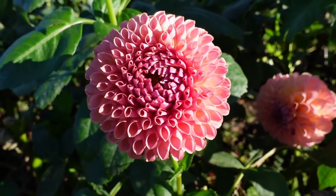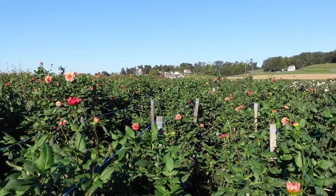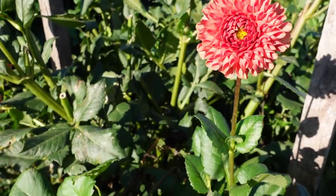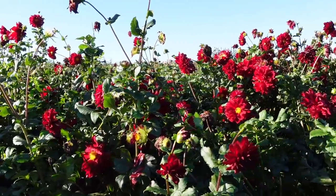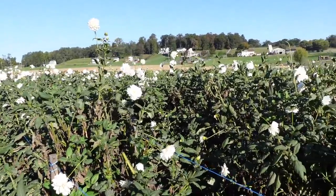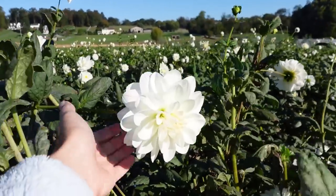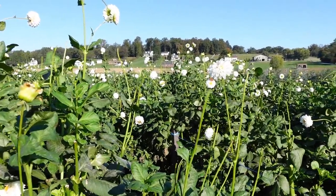Very similar to Natalie G, we have Jowie Winnie. Here we have Sweet Love. Here we have Cornell Bronze. Here we have two gorgeous rows of Spartacus. Now these next four rows are filled with all Bridezilla. Let me give you a closer look at her because she's one of my favorite white dahlias. Just phenomenal. These next four rows are Snowball.